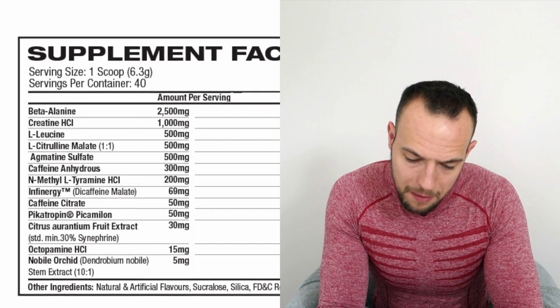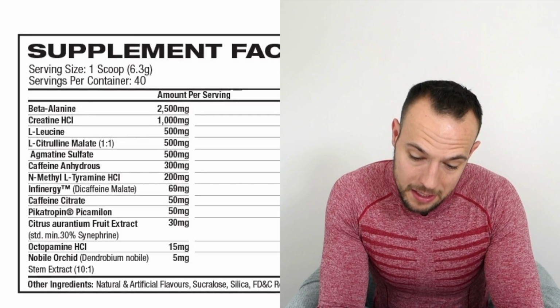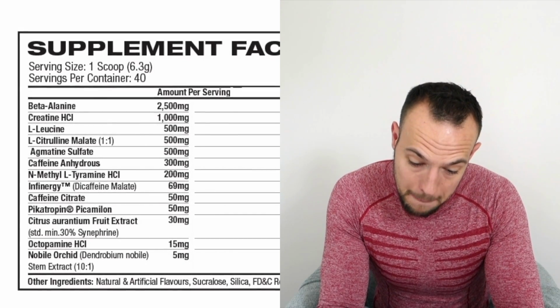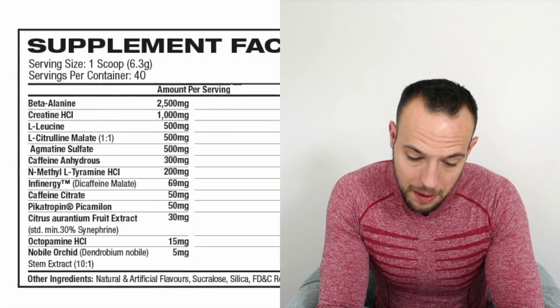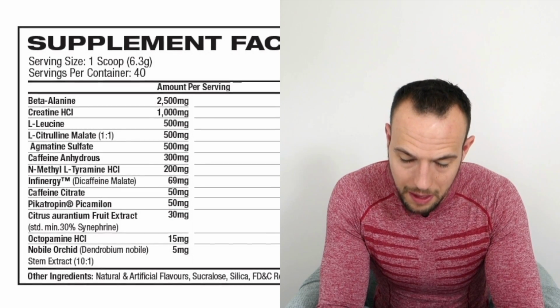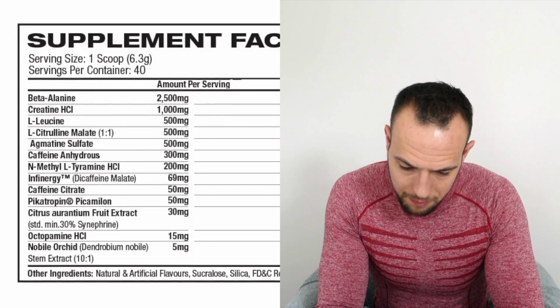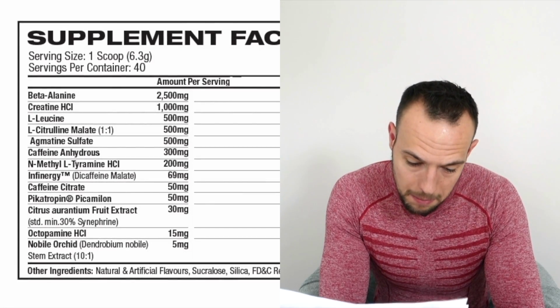You have the N-methyl L-tyramine, which is a beta receptor agonist, which basically helps burn fat. Infenergy, which is decaffeinate malate, same effects as caffeine but without the stomach upset factor. Then you have caffeine citrate. So as you can see, there's loads of different caffeines in here, so it's going to give you that massive focus, and if you have too much coffee you're going to have those feelings there, but it does help as a central nervous system stimulator basically.